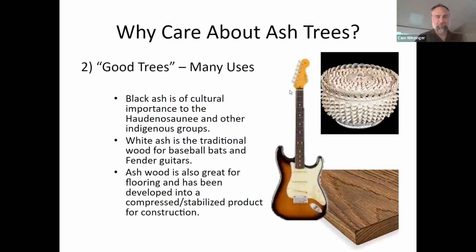Here I go. There it is. They're good trees. They're useful trees. We can make stuff from them. So it's of critical importance to highlight the use of black ash by our indigenous cultures. The Haudenosaunee used black ash to weave baskets. This weaving and these pieces continue to be of importance to the Haudenosaunee.